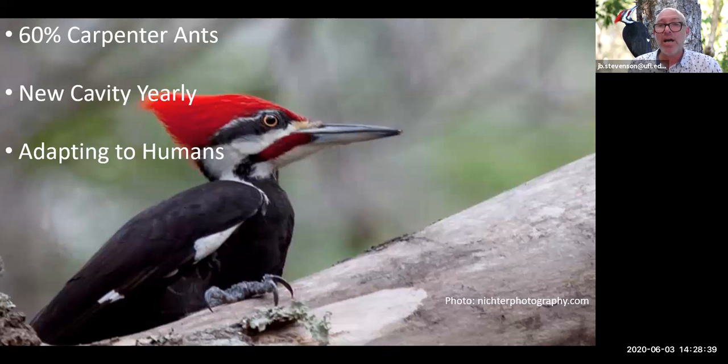The pileated woodpeckers excavate for, as I mentioned before, these specialized ants that specialize in boring through wood. And so the pileated woodpecker can chip away bark and use its long, sticky and barbed tongue to harvest carpenter ants. And it's been studied that 60% of their diet consists of carpenter ants during most of the year when the ants are readily available. As mentioned before, they make new cavities every year. Other animals will then use the cavities that they excavate. Of course, the pileated, being the largest, is going to create the largest cavities that's going to accommodate larger animals such as squirrels, flying squirrels, screech owls, that sort of thing.